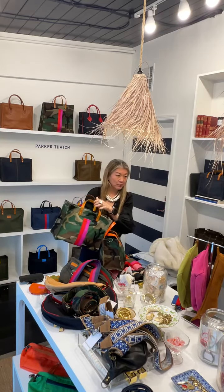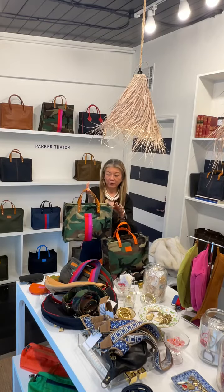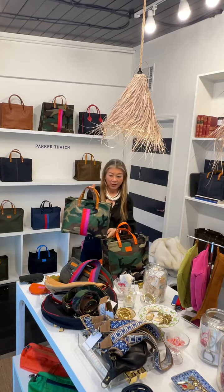I use it every time. Ask Matt. I put my computer and all my stuff with the computer in this bag. It fits perfectly if you have a 13-inch. You travel with it too. I travel with it all the time.